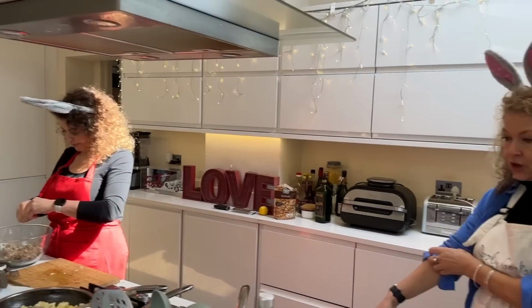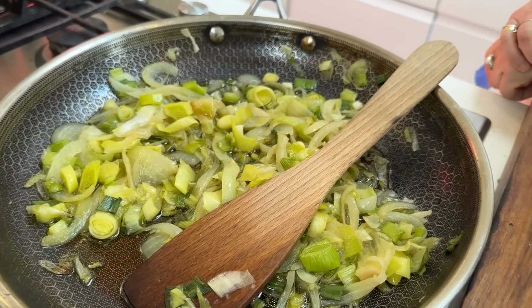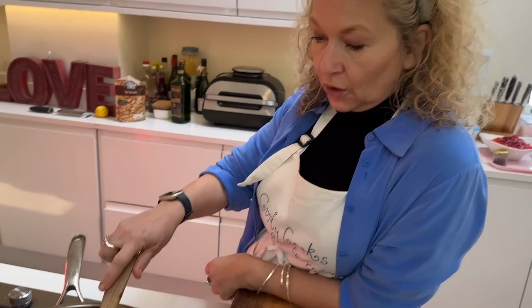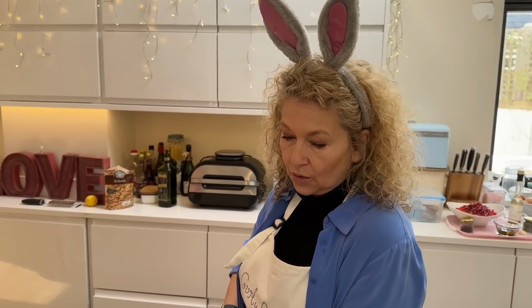Right, so cooking in the pan is 1 onion, 1 leek, 2 spring onions, 3 cloves of garlic. A lot of olive oil, I would say probably 4 or 5 tablespoons, and that's because that's the fat that we're not going to have in the cheese or the egg.